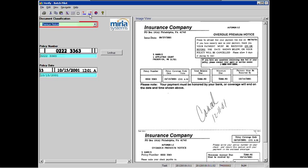If you could see, we read it with 100% accuracy. And if I click on the policy number field, you'll see where in the form it's highlighted where we actually capture that information. Same thing if I click on the policy date, you'll see that the date for the policy date is highlighted. So we read that with 100% accuracy.